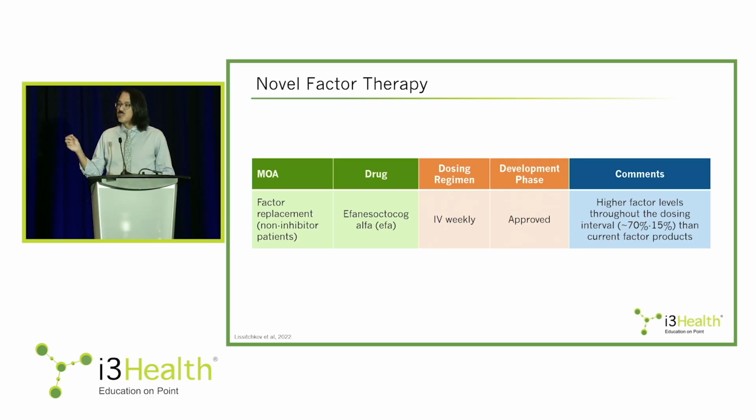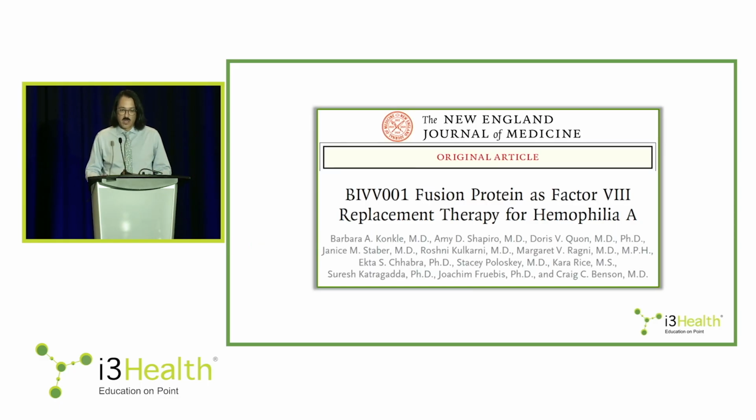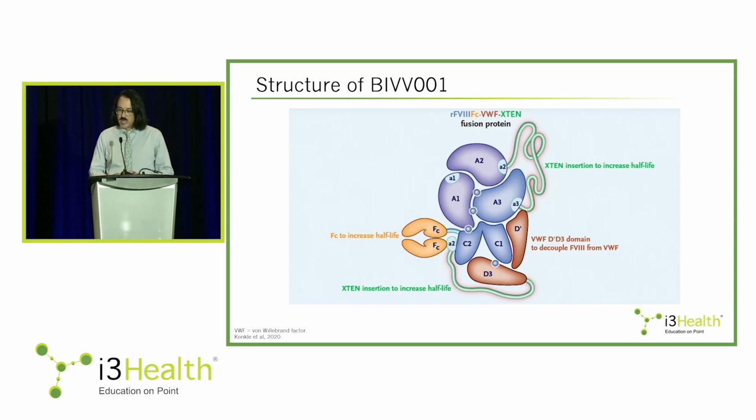And because of what we've learned about the trough levels over decades, knowing that once you get to about 15 to 20%, you can eliminate most of the spontaneous bleeds. Joint bleeds are significantly less common. And so that's the reason this drug was created. For those that remember, it used to be called BIV001. Dr. Konkle was the lead author of this paper years ago in the New England Journal of Medicine.